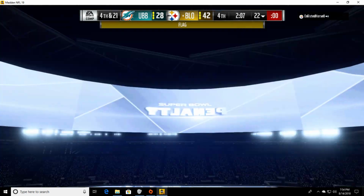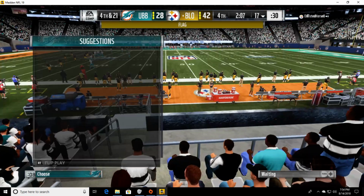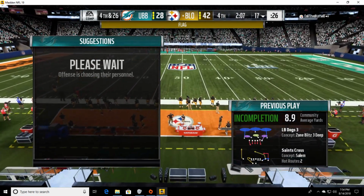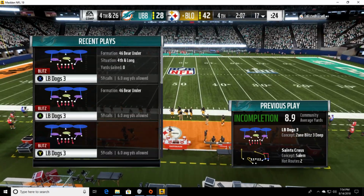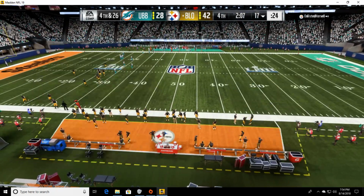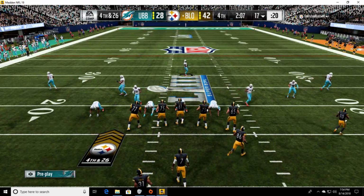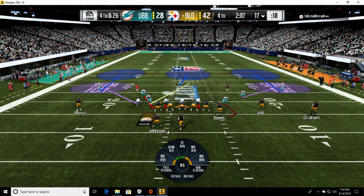And the play clock is going to run out here. They're in no hurry to get a play off. So that'll back them up 5. Oh, this offense is staying put. They're just 1 for 4 in these situations so far, but they're going again on 4th down.